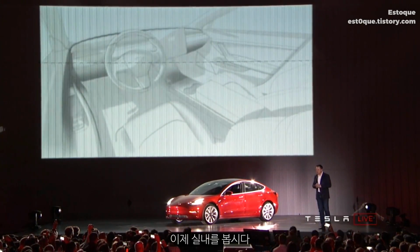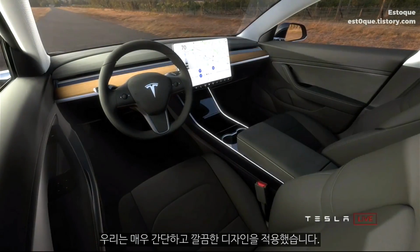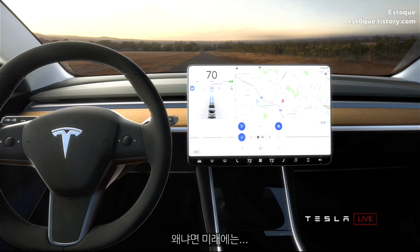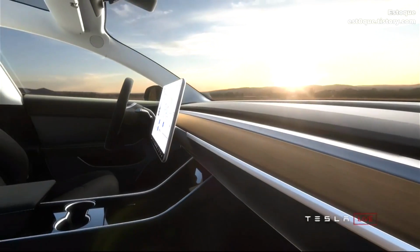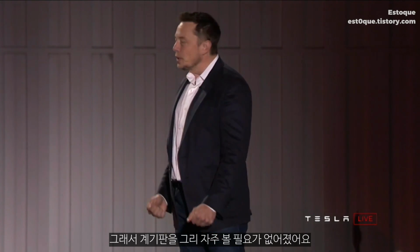So let's go to the next part, the interior. We aimed for something that was a very simple, clean design, because I think in the future, well, really, future being now, the cars will be increasingly autonomous. So you won't really need to look at an instrument panel all that often. You'll be able to do whatever you want. You'll be able to watch a movie, talk to friends, go to sleep.